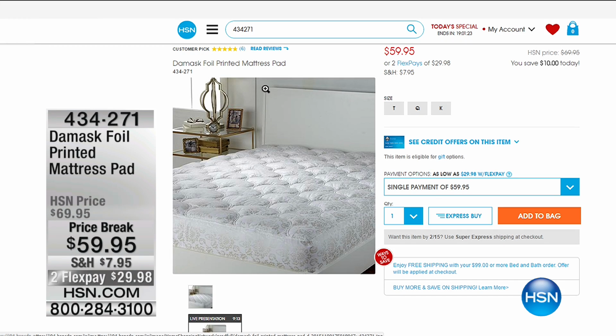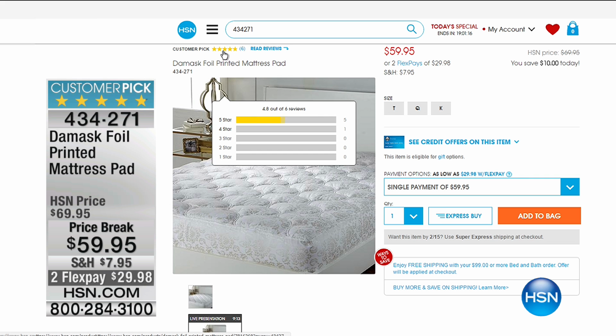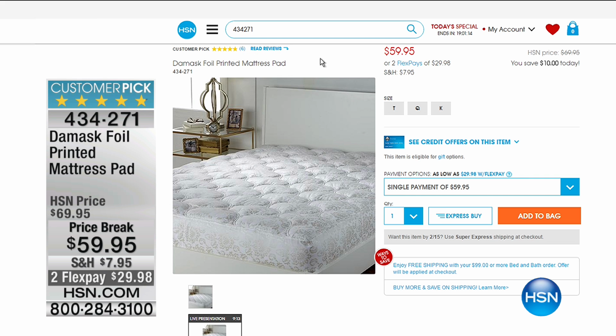Now, have a look online at hsn.com. This is amazing. The foil printed mattress pad, $59.95 on that one. That is absolutely gorgeous. That was shown earlier, and that is available on the website. Remember, with your bedding, if you package items together up to $100, we'll deliver it for free.